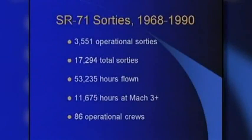This sort of summarizes the whole basic 25 years of flying the SR-71. Over 3,500 operational sorties, 17,000 total, 53,000 hours plus flown. And of the Mach 3 plus time, 11,000 hours. A lot of hot time.